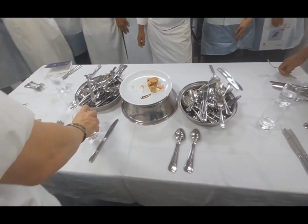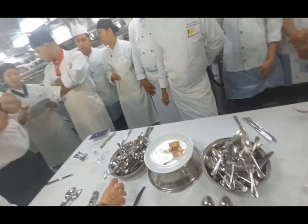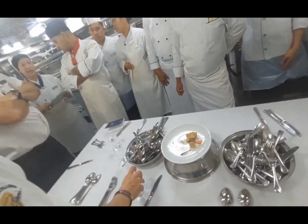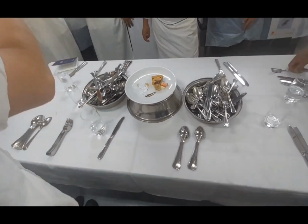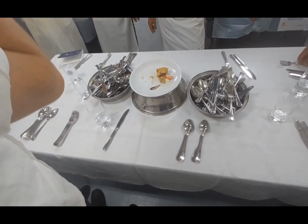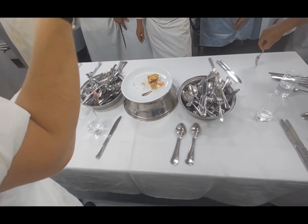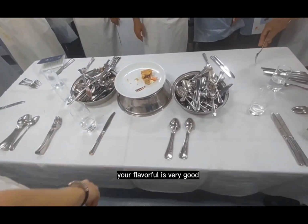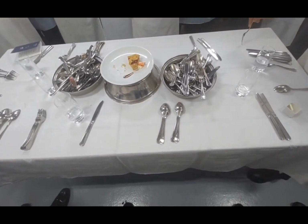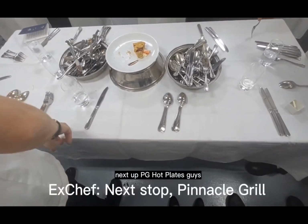This one is for the pineapple jumbo shrimp, less mayonnaise and a little bit of garnish. And for the beef tataki, a little bit more garnish. Yeah, and then for the vegetarian. Yes, and then pasta, less spinach. Yeah, and then for you, just change the plating. Your flavorful soup is very good. Okay. How much? Yeah. Okay. Next up, PG.